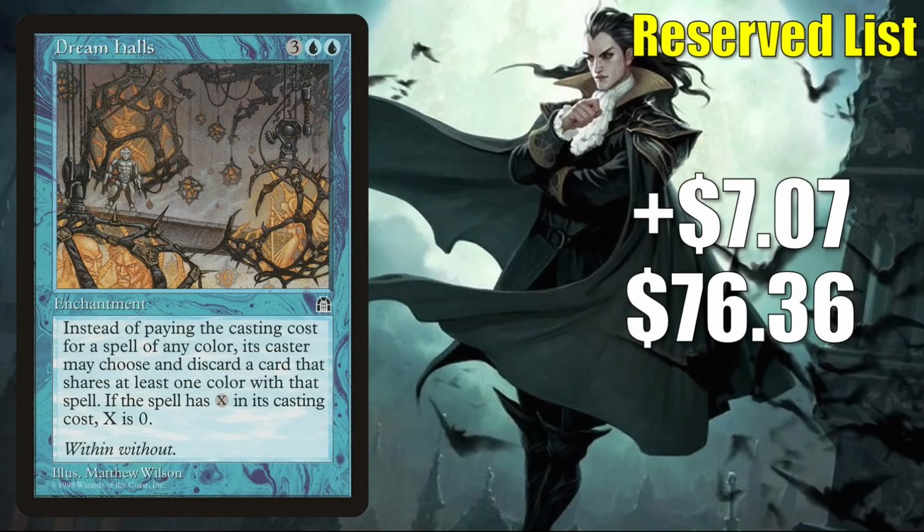Number 3 is Dream Halls, up 707 to $76.36. That is also a 10% increase, and this is getting more competitive Commander play now in Tiamat builds. It is part of some infinite combos worked into those decks. Being a reserve list card, it spiked especially hard with the additional attention.